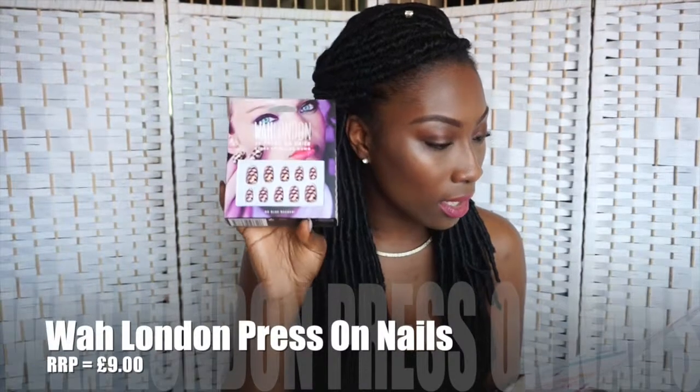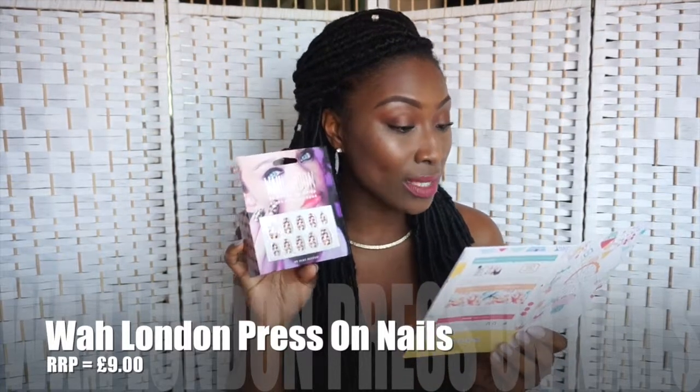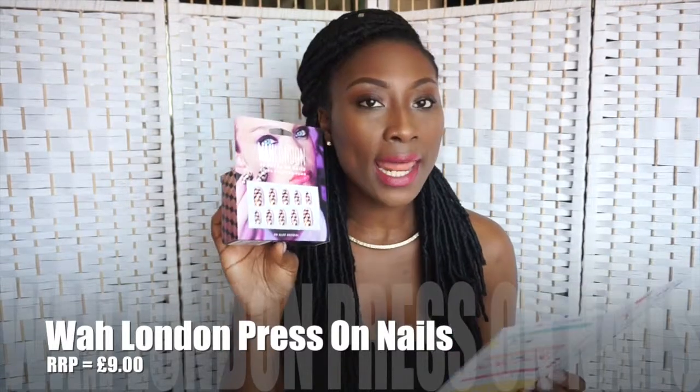Last but not least, I have, this is a full size product. It's the Wah London nail art pen, and there was the option to choose from the nail art pen, nail polish, or press on nails, and it retailed, this is £7. Now, I didn't get to choose because I didn't go online to choose, but they just gave me one, and it says no glue needed. This is a press on nails. My younger sister would love this. So yeah, press on nails. Have a look what it's, trying to see what it looks like. Oh, I'll have a look into that later.